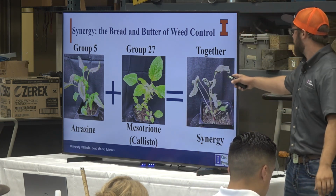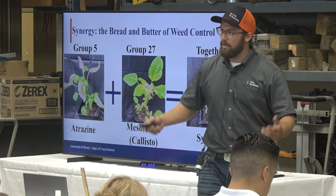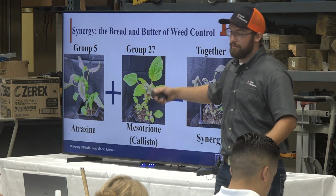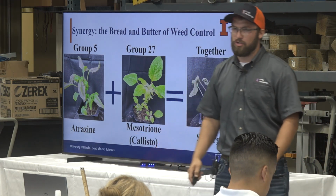Same thing with group 27, this mesotrione. Beautiful group 27 activity here. Bleaching of the center, but again, this plant is resistant, you've got nice green tissue. Well, it's got nice green tissue. And it will go through the process, make seed, put it out. You'll be dealing with that in the future.